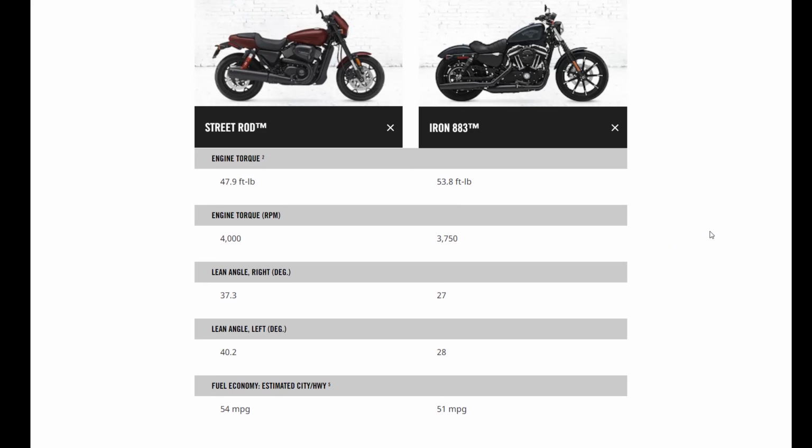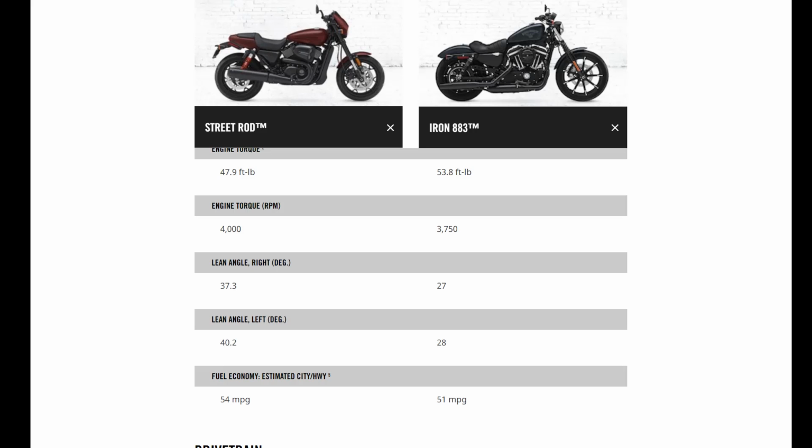Lean angle is pretty big, guys. If you're someone that likes to go through the canyons and go quickly, the Street Rod is going to be a lot more optimal for that type of riding than the Iron is. You're going to start scraping quite a bit as you go quickly through the turns. But on the Street Rod, you've got a 37.3-degree right lean angle and a 40-degree left lean angle. On the Iron, it's 27 and 28 respectively. So lean angle isn't nearly as good, and that's where the ground clearance comes into play. Significantly better, more ground clearance on the Street Rod.